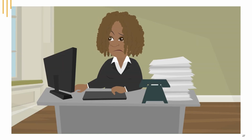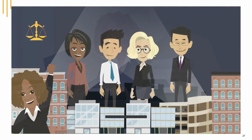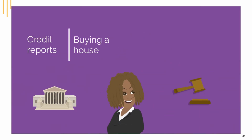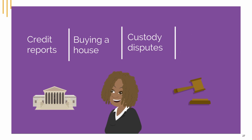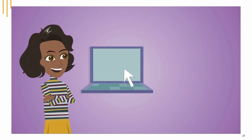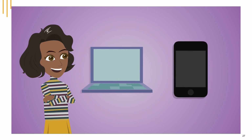Has your paperwork ever gotten away from you? Legal services can help with cleaning up your credit reports after an identity theft, buying a fixer-upper, mediating custody disputes, estate planning, and more. You've also got access to online and mobile tools.